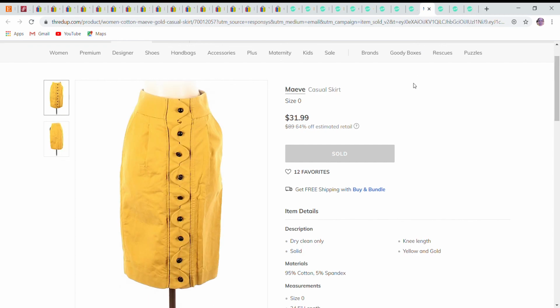This one kind of surprised me. I thought maybe this would go for a little higher. However, it was a size 0, so I knew that that would take a very particular buyer. But it did sell for $31.99, and I'm trying to find it on my sheet to see if it did. Yes, it did sell with a 20% off coupon, so my payout was $5.38.